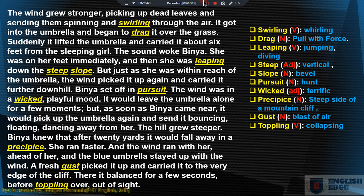Gust means a blast of air, means suddenly it comes and it flew some objects towards the direction of the air. And toppling means collapsing, over out of sight.